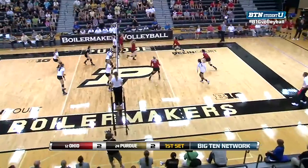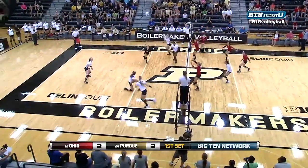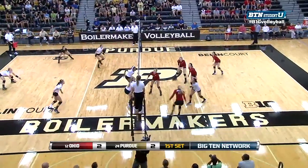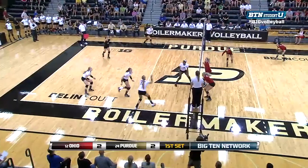Going outside again, Rabarczyk, big swing outside. Behind the setter, good dig again by Nickel. Good placement at a system for Ohio State. Roll shot there, dug up by Purdue.